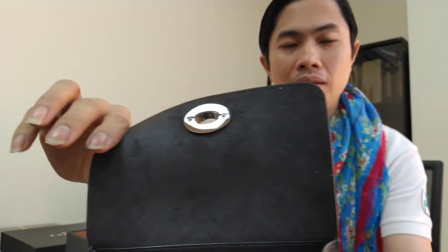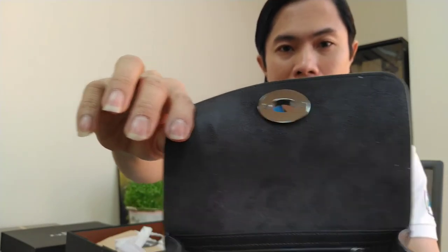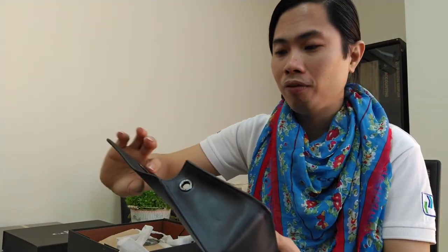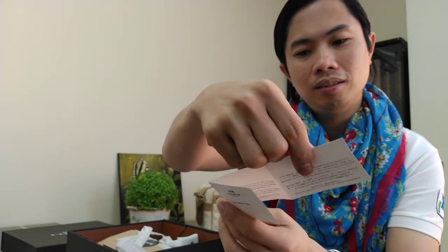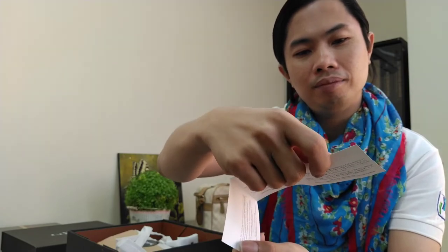Kaya pala sobrang dami niyang protective item kasi the inner lining is made from microfiber. So very delicate ang microfiber, kailangan may protective sa loob. And also, it includes the Coach care instructions, which are written in English, Chinese, and I think Japanese. So yun, care instructions siya.